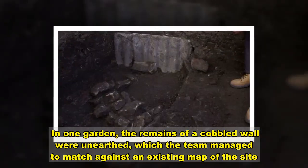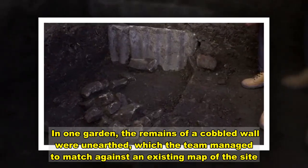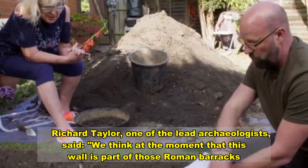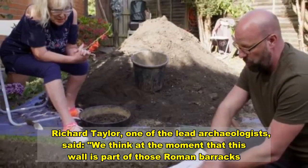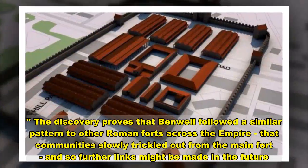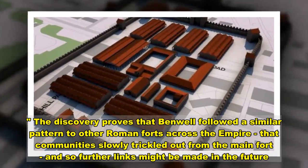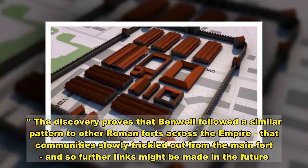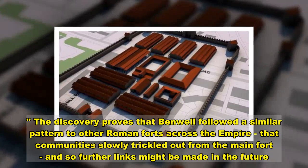In one garden, the remains of a cobbled wall were unearthed, which the team managed to match against an existing map. Richard Taylor, one of the lead archaeologists, said, "We think at the moment that this wall is part of those." The discovery proves that Benwell followed a similar pattern to other Roman forts across the empire, that communities slowly trickled out from the main fort, and so further links might be made in the future.